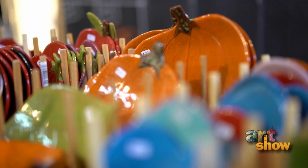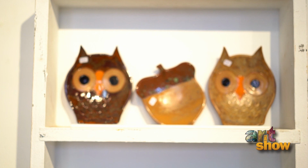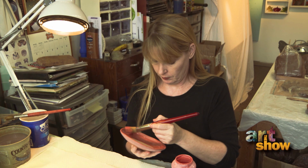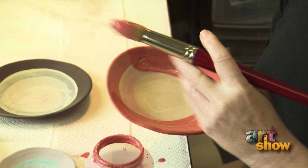And they're just little and colorful. Some of them are heart-shaped, flower shapes, pumpkins, owls. The way I come up with those shapes, I'm inspired by nature. I love color, so I like to think of what would I want on my dresser, those colorful things to put my rings in.